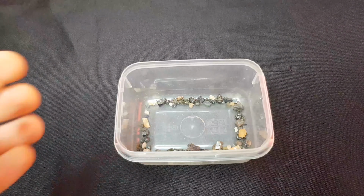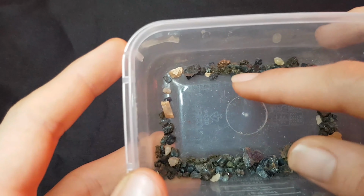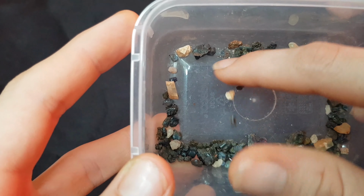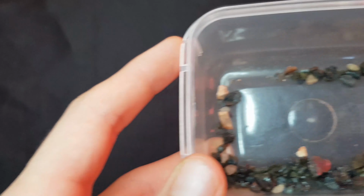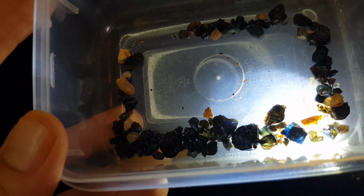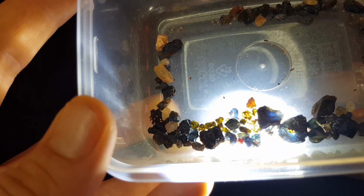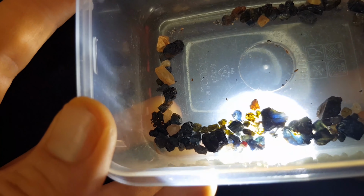Alrighty guys, so we're back home now and we're going to take a closer look at our finds for today. So I'll just start with the smaller stuff. We've got a few little blue sapphires in here. The red flecks that we can see are red zircon. And we've also got a few green flecks of peridot. So we'll just get the torch underneath there to have a better look. We've got some red. We've got lots of green today.